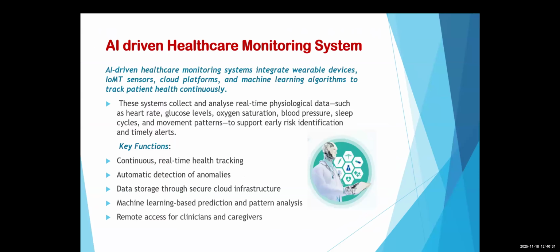So I talked with many doctors and did some secondary studies also. This is about a monitoring system to integrate wearable devices, like different sensors. I'll tell you one thing: even Apollo has sensors below the beds. If a patient is admitted there, they monitor your BP and other vital activities. That helps in monitoring how the patient is progressing or not.